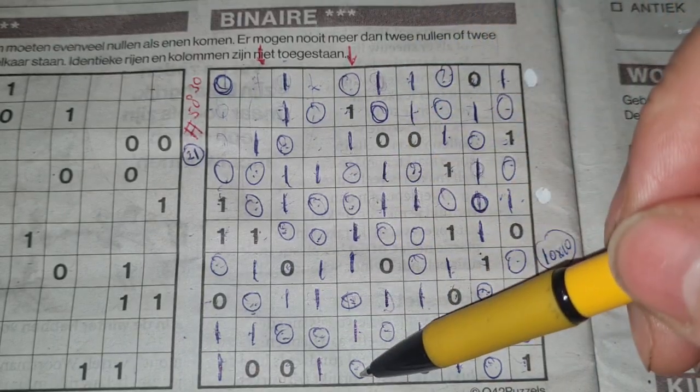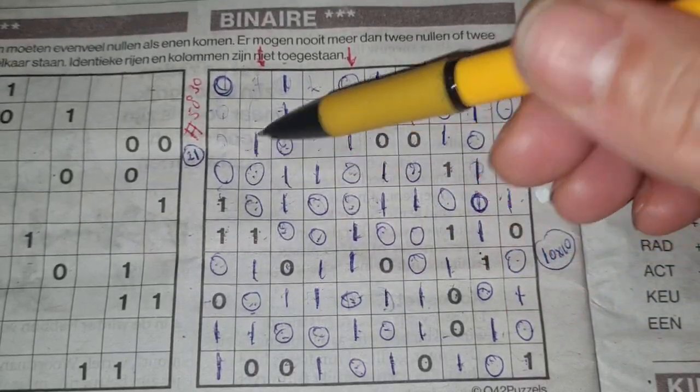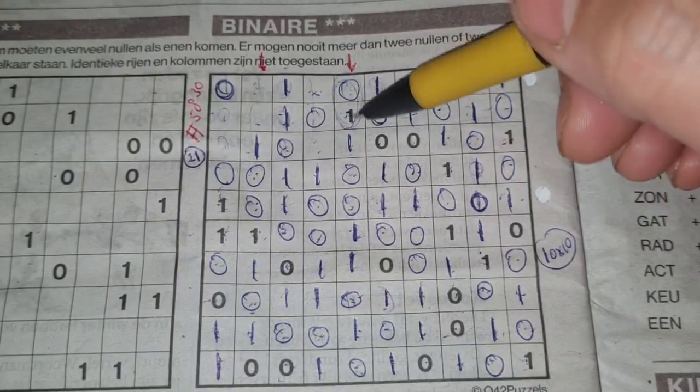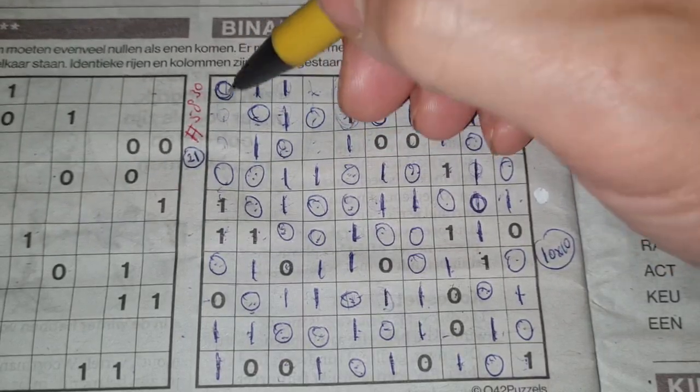Let me see here. 0, 0, 1, 1, 0, 0, 1, 1, 1, 1, 0, 0, 0, 0, 1, 1, empty box. So we need to switch these 2 digits. We have an O here, this should be a 1. We have a 1 here, this should be an O. 1, 2, 3, 4, 5, O. So the rest are 1s.